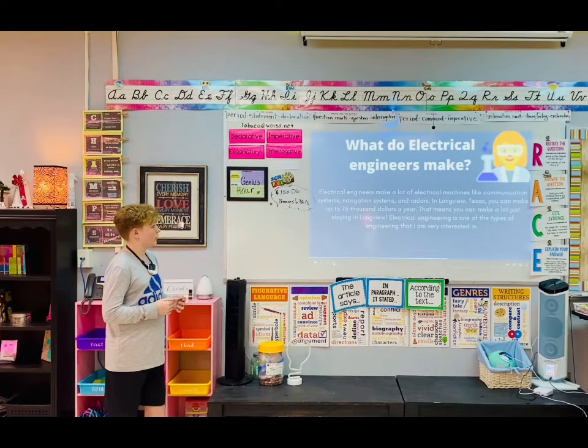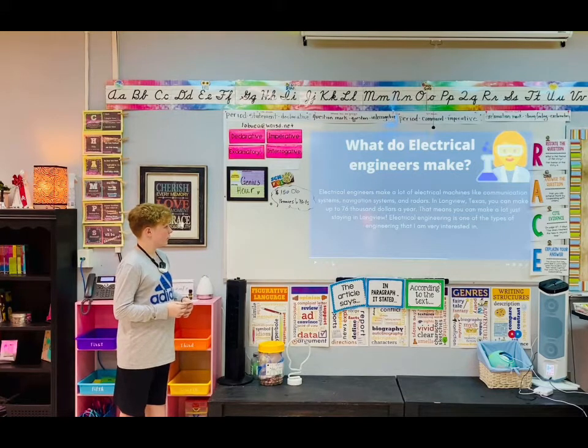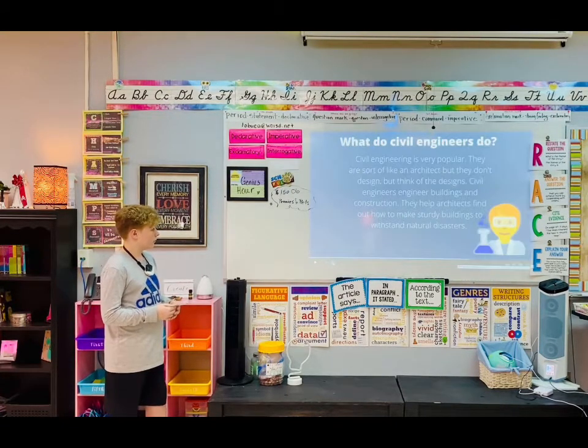What do electrical engineers make? Electrical engineers make a lot of electrical machines like communication systems, navigation systems, and radars. In Longview, Texas, you can make up to $76,000 a year. That means you can make a lot just staying in Longview. Electrical engineering is one of the types of engineers that I'm very interested in.